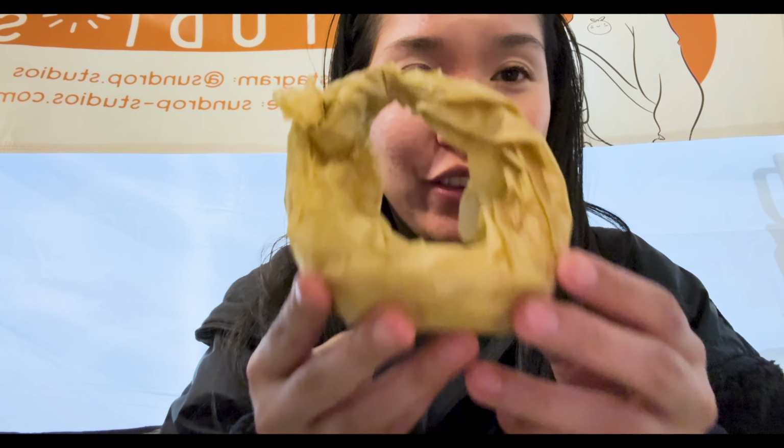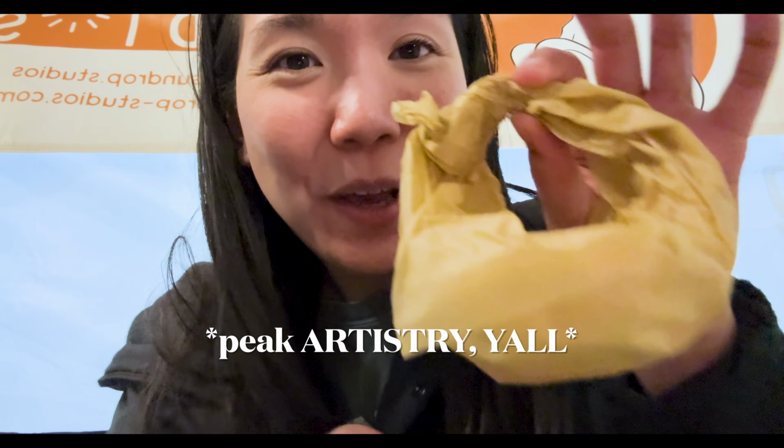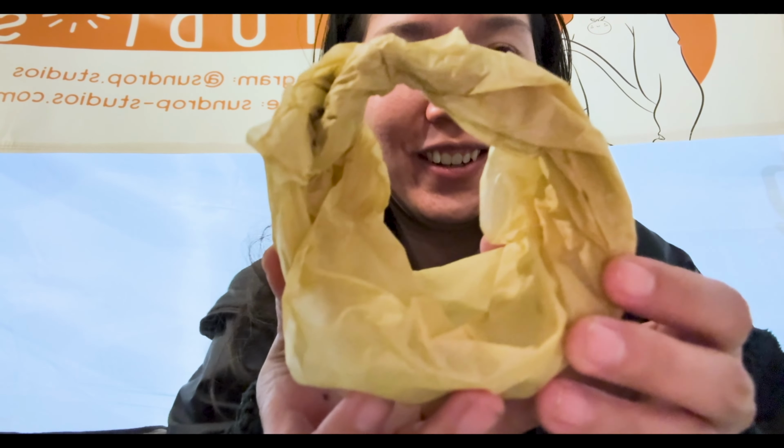Bought this little soy sauce dish, and it's really small, but she ran out of bags, so she took the tissue paper and made a bag. This is peak artistry, peak craftsmanship. It's so funny. I don't want to unwrap it, but it's so cute.